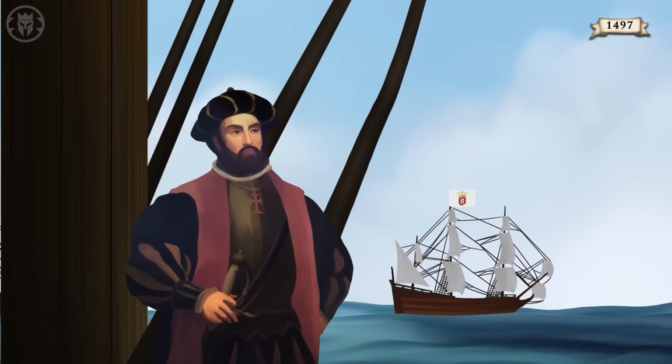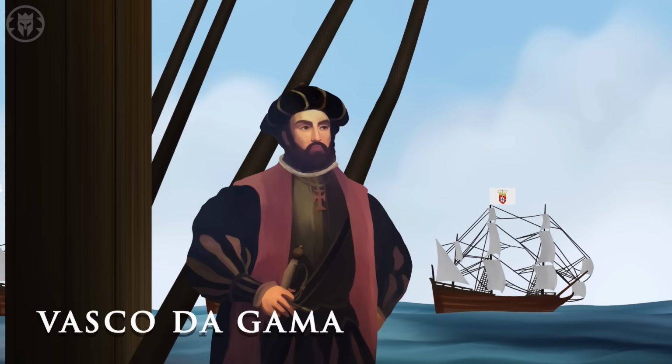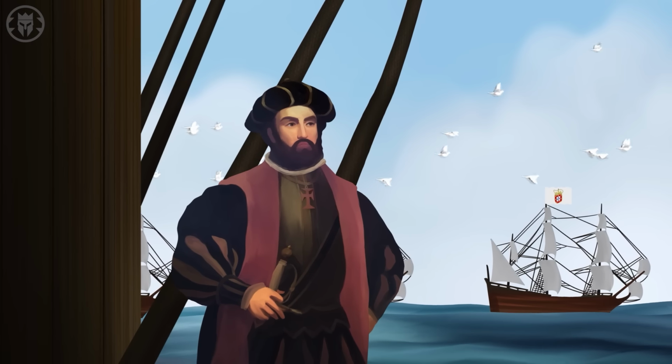In the year 1497, a Portuguese explorer, Vasco da Gama, set out from the port of Lisbon with 4 ships and 170 men, embarking on one of the most seminal journeys in world history.